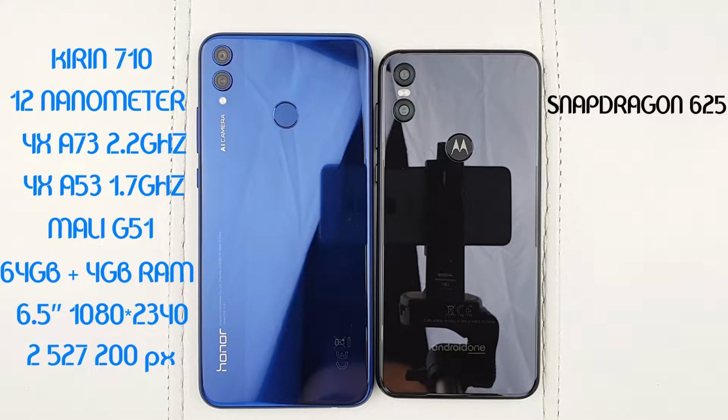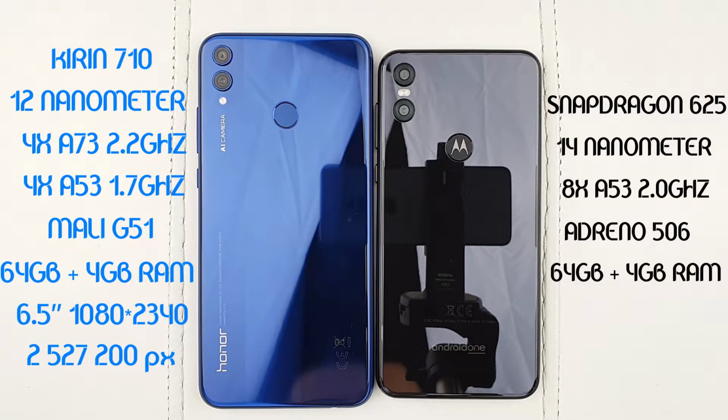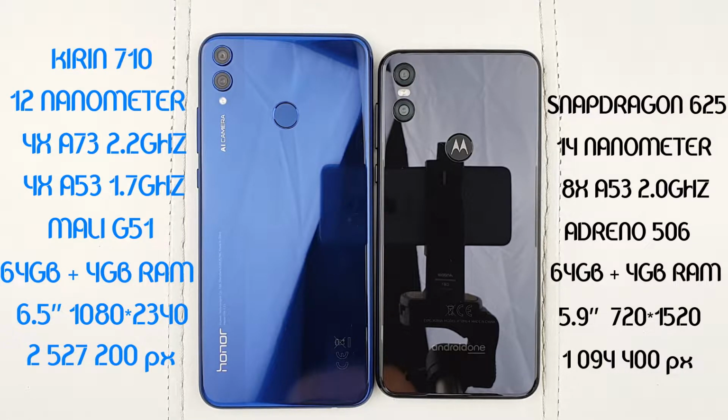And on the right hand side, I've got the Motorola One, which rocks the Snapdragon 625, which is like 2 years old now. That's a 14 nanometer SoC. It has 8 A53 cores clocked at 2 GHz. It rocks the Adreno 506 GPU. I've got the base version of 64 gigs with 4 GB of RAM. It has a 5.9 inch 720 by 1520 screen, which totals about 1,094,400 pixels. So basically over here the Honor 8X has 2.5 times more pixels to push and of course a more powerful SoC. So which one is quicker?